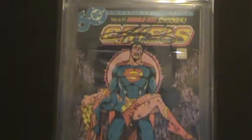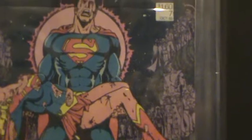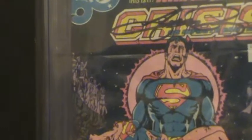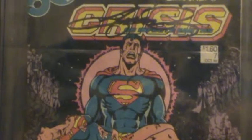This one here I like the most because if you look at the background, George Perez had said in interviews that this is all of the DC universe at the time, minus Hal Jordan as Green Lantern. And on top of that, this is the Canadian newsstand variant.